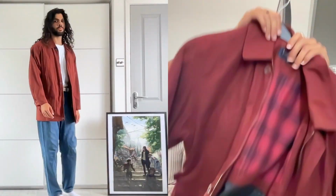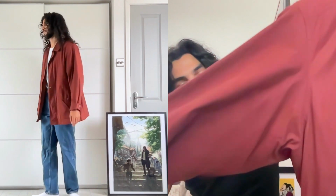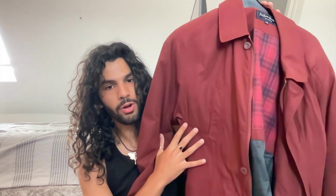My last item for the online bought vintage clothing is this jacket. This is a burgundy, maroon, I don't know, like a wine color. Is it a mac coat? I'm not too sure. It's got buttons where you can button up as well as a zip. This is a Yves Saint Laurent coat.